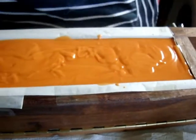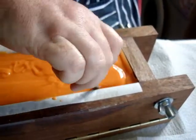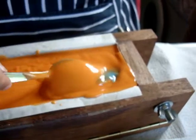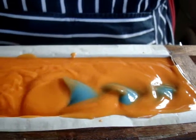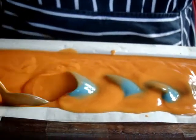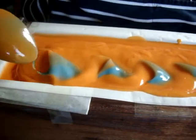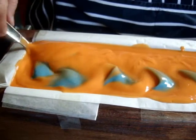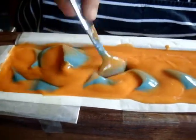Okay, before I do any designs, we're going to do the Celine swirl, so you need a clean spoon. Go into your soap, down to the bottom, lift up to the top, and bring that bottom up. Down, twirl, bottom up, down, twirl, bottom up. I do like this. And on this side. That's really cool.